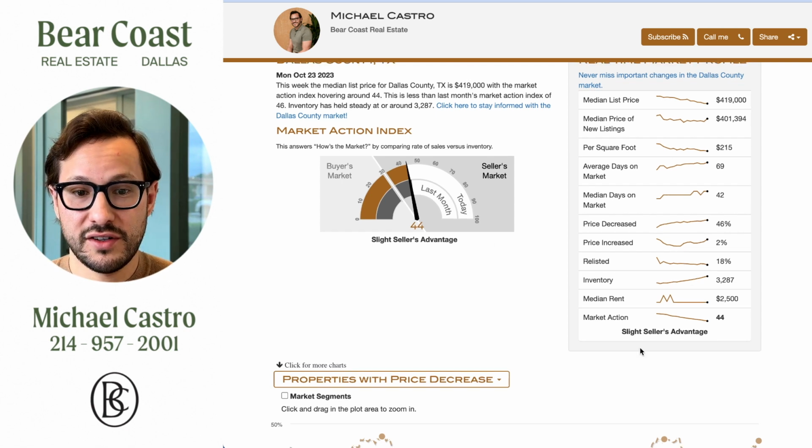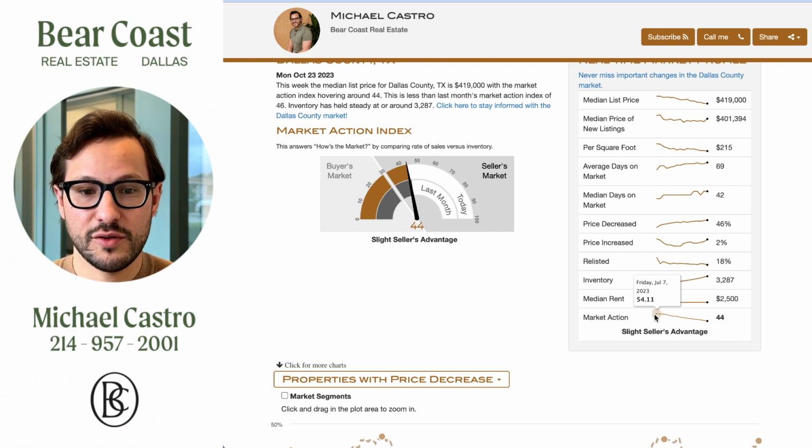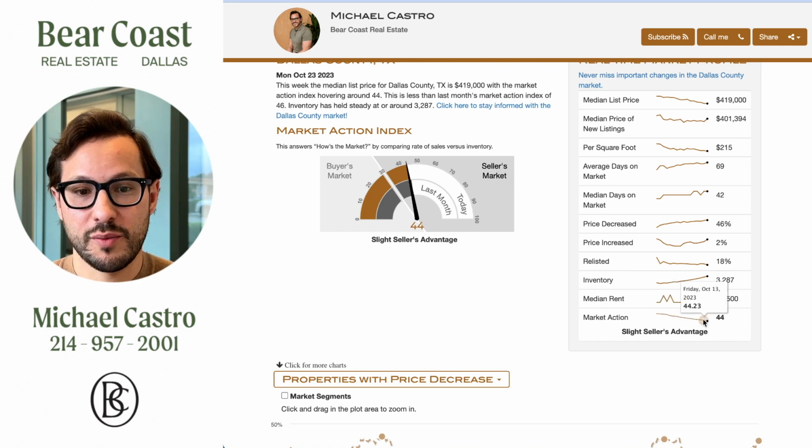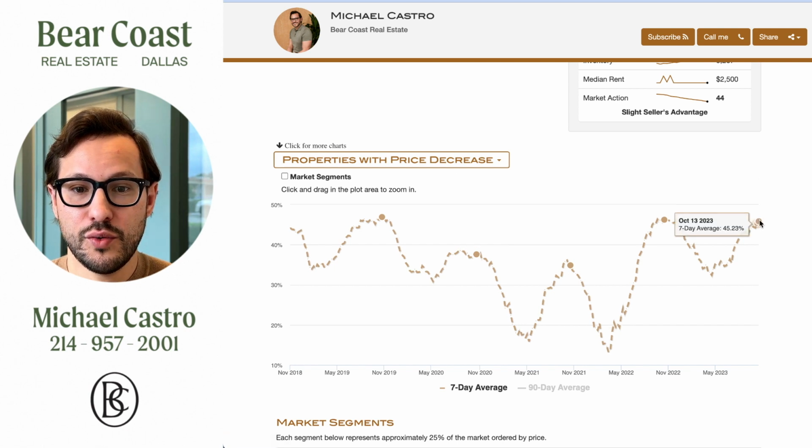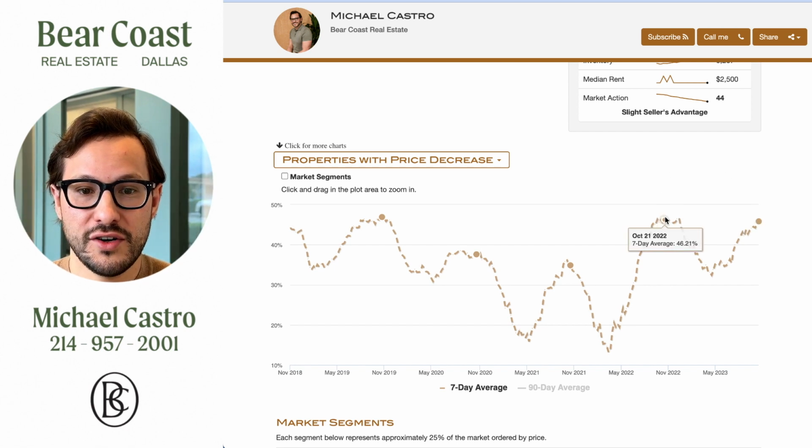So basically, since rates have started shooting up, we've just seen a slow, steady decline. Of course, July is the hottest market, so from then until the end of the year, you would expect to see the Market Action Index dropping as things cool off. But looking at the number of homes with price decreases, this week was at 45.82%, almost no change from last week, 45.23. But what you need to see is that 1 year ago this week, we were at 46.21.